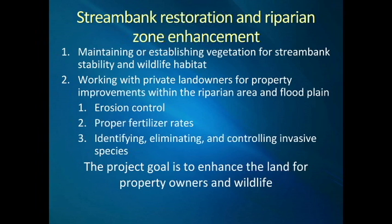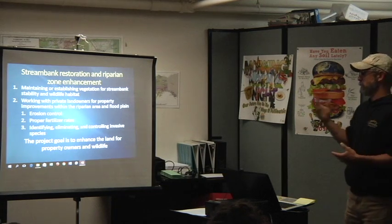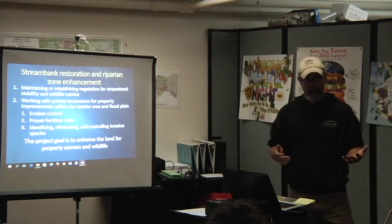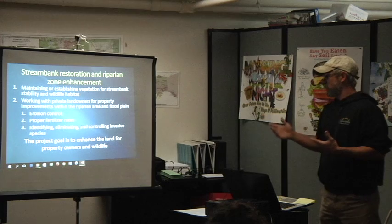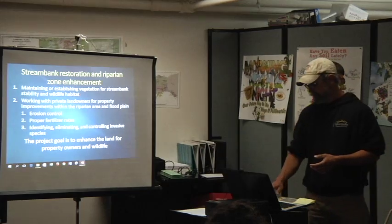So the main goals behind our program are to go out, look at your lawn, look at your property, see if there's any erosion that's happening. Then we're going to talk about erosion control measures. We're going to look at if you're fertilizing your lawn, proper rates. We have a soil testing lab here, so Joe would come out, test your soil, and then we provide your fertilizer rates. And then looking at and identifying any invasive species that you might have on your property as well, and then trying to control and eliminate those. So that's the 3 things we're trying to do with our project, and it's to enhance the land for both you guys and for wildlife, for that salmon that Mitch was talking about.